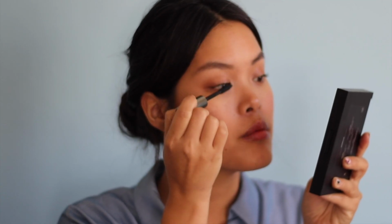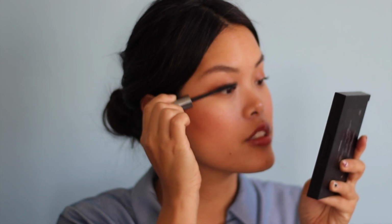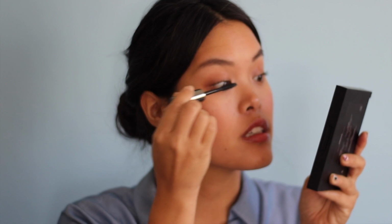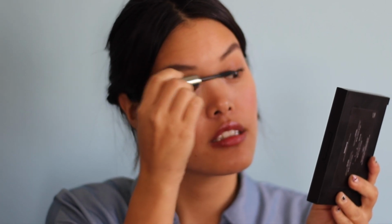I'm just going to put it on, work it into my lashes, and then I really like the tip because it can get right in the center. I mean, it is a pretty huge difference, and it does open up my eyes a lot. Yeah, it's a pretty big difference actually. Oh, I haven't worn mascara in like a month, so I forgot what it felt like, and I actually really like it, so I think I'm gonna start wearing this until I finish it.